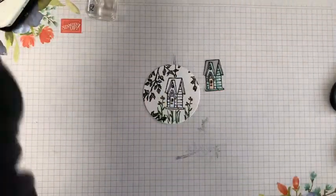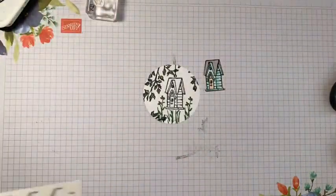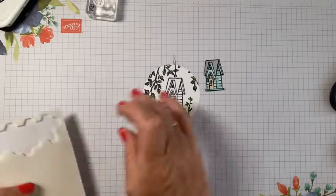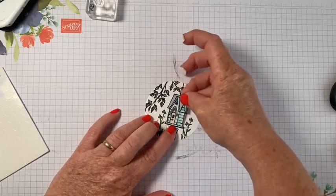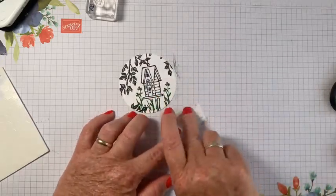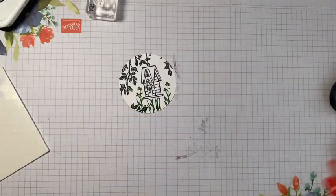Okay, we have our lovely little bird box. I'm going to pop it up on dimensionals. The only reason I didn't colour in this one, I coloured in this one, was I just wanted to give it a bit of depth or a bit of something different to look at on the card. Bit of interest, but you could easily have it flat and it would be just as nice.